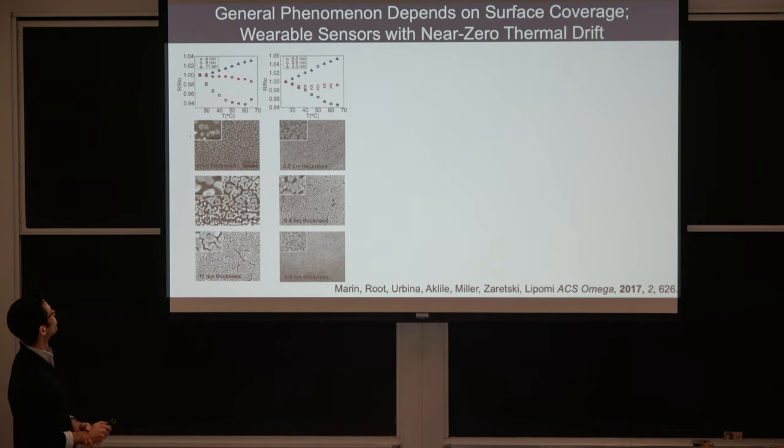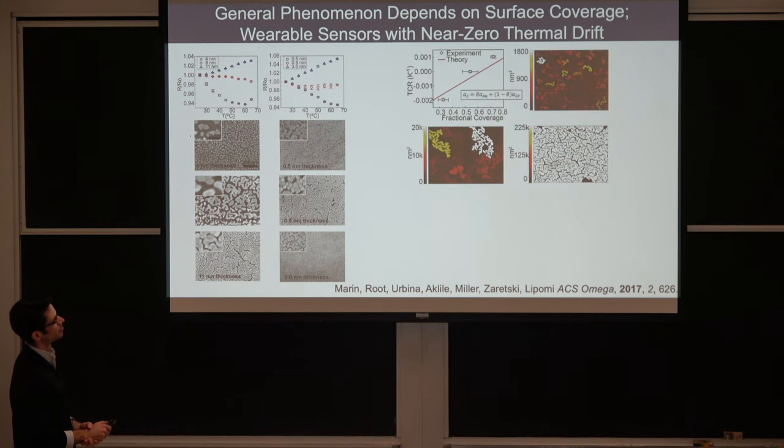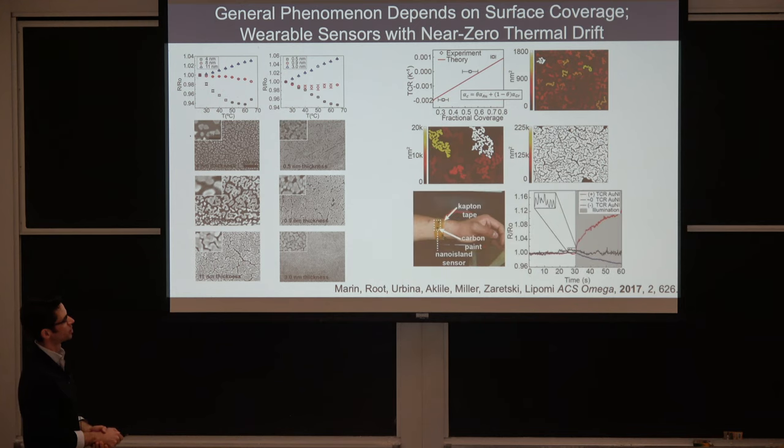Okay, and this works with both silver and gold structures. You can do some image analysis using MATLAB to correlate the fractional coverage of these nanoisland structures to the temperature coefficient of resistance, and then you can do things like measure your pulse pressure waveform in the hot and cold, and using the right amount of nanowires or nanoisland film, you get a relatively stable signal.